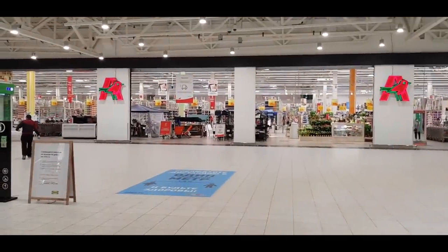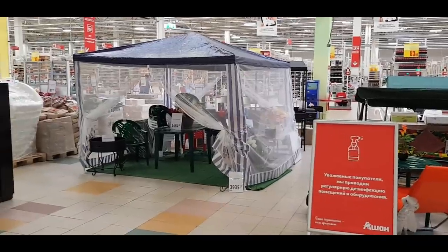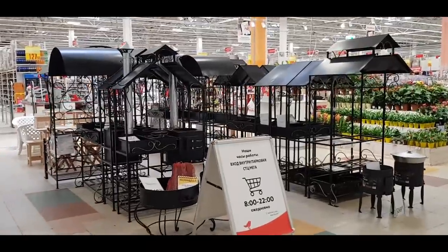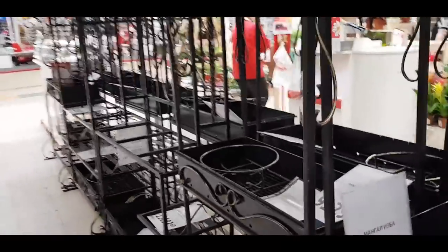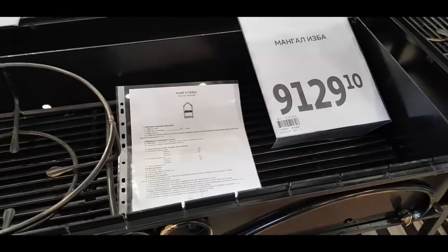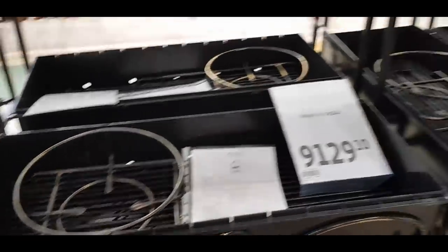This store here is Ashan. We go here quite often. So here we are at the front of Ashan. This is like a seasonal section at the front. At the moment they've got all stuff coming for spring. They've got a whole bunch of these barbecues, but they're made for cooking what they call shashlik, which is what we call kebabs. You light a coal fire in here, then you have rods that sit in these slots, and then you can cook your shashlik on it. It's very popular in Russia.